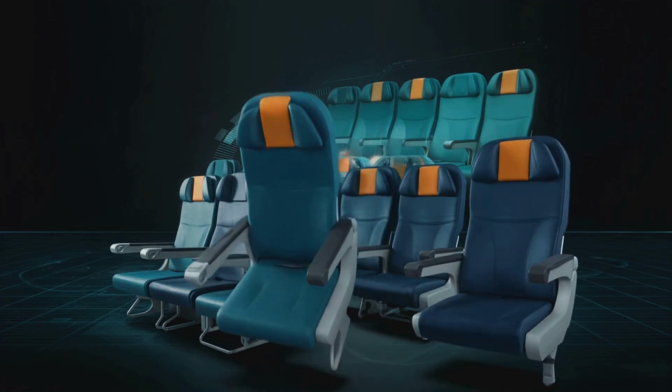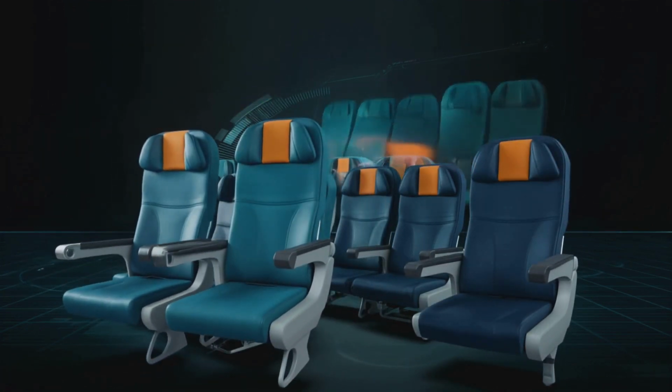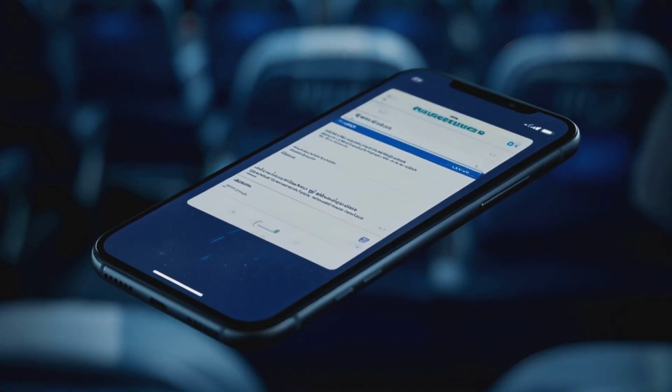And don't stop there. Keep checking right up until boarding. Sometimes, last-minute changes can work in your favor. Oh, and if you're flying United, their app will even send you notifications about better seats. How incredible is that?